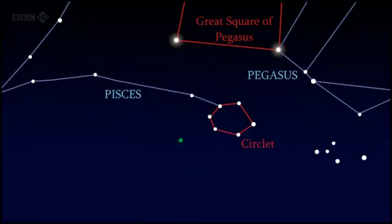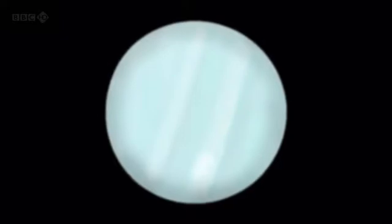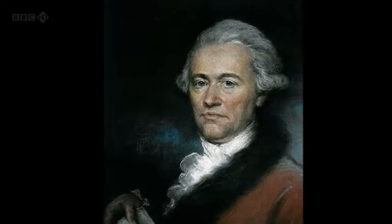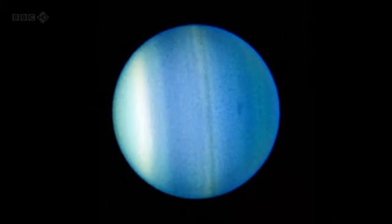It's in our night sky at the moment, in the constellation of Pisces the Fishes. It took some time to find it, but I made this drawing of it the other night. Herschel discovered this strange world over 200 years ago. It changed his life forever and guaranteed him a place in astronomical history.